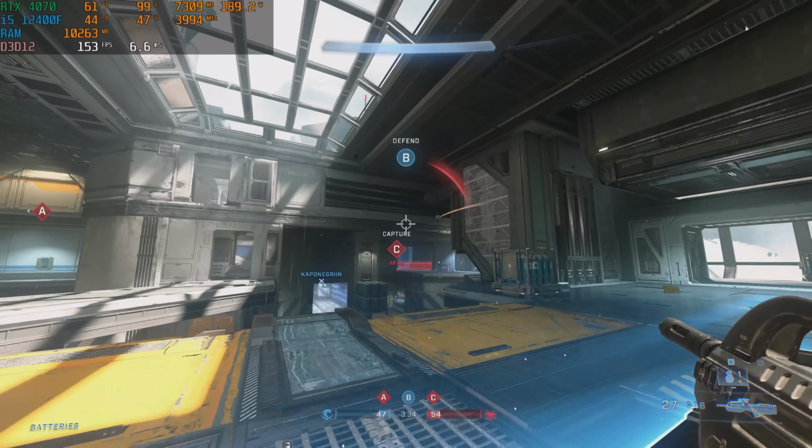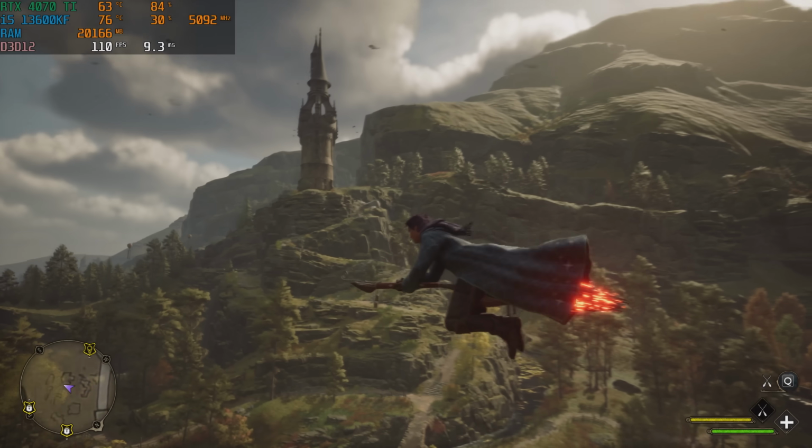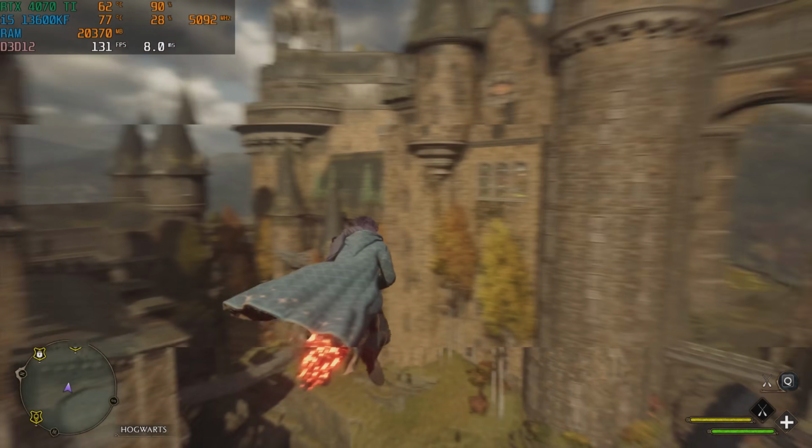Now, the 4070 Ti performs better than a 3090 Ti in most games, and it uses way less power. It's kind of a less scary card than the 3090 Ti, because that thing was an absolute heat generator and it used a lot of energy.